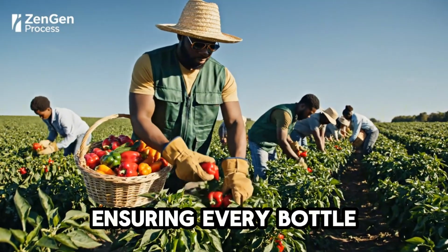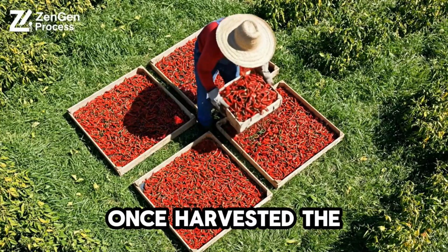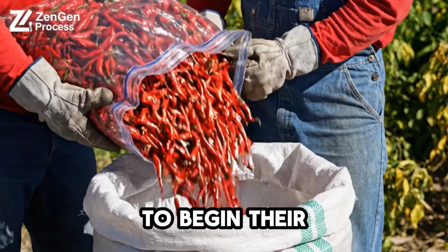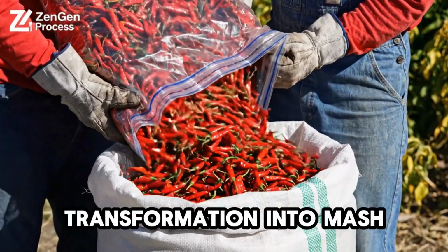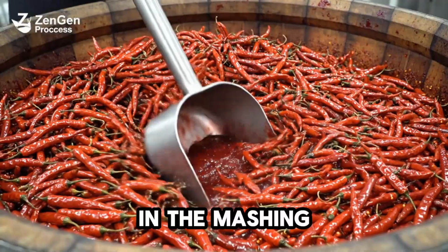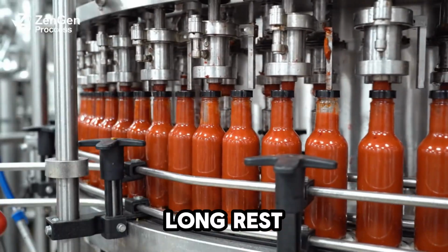Ensuring every bottle has that perfect balance of heat and flavor. Once harvested, the peppers are brought back home to Avery Island to begin their transformation into mash. It's time to release the magic. In the mashing process, the peppers are crushed, preparing them for their long rest.